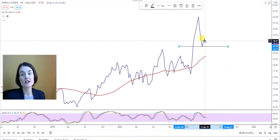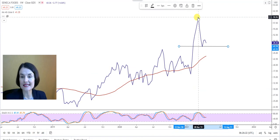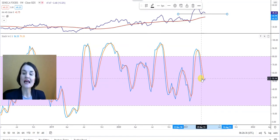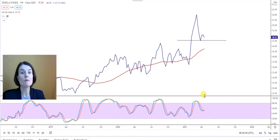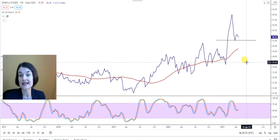Only above $50.48, and that's above this resistance, will I assume that the momentum to the top can continue. And we can see that clearly the high waiting at $60.06 needs to change into a support in order to believe the momentum to the top can continue. Which makes it difficult is I'm sitting here with a stochastic at a 52 in no man's land. But have a look, my blue line has turned around above my orange line. So that tells me there are keen buyers here, and that the price might soon follow my stochastic indicator. My 40-week moving average is waiting at 43.48. So let's see what Seneca Foods does.